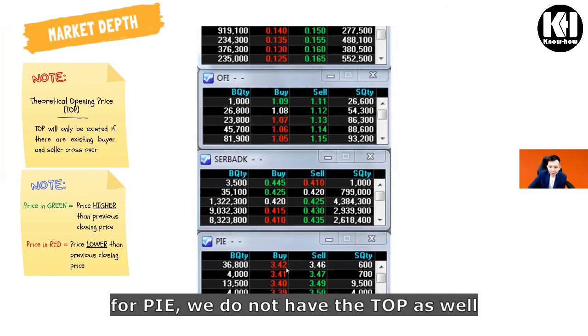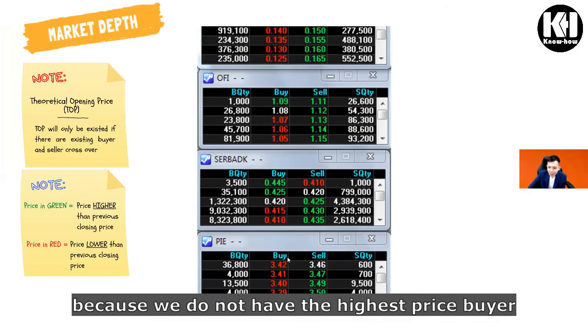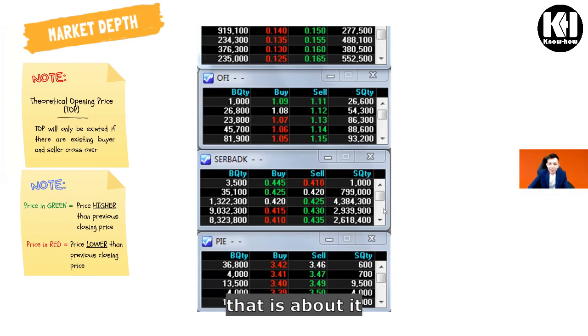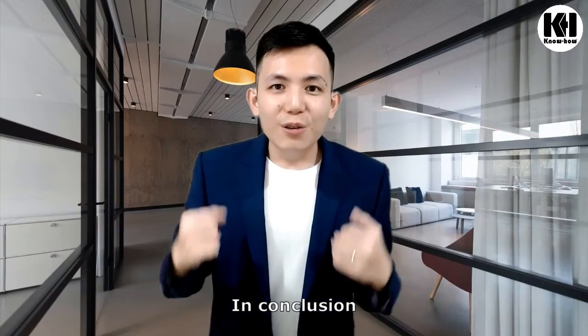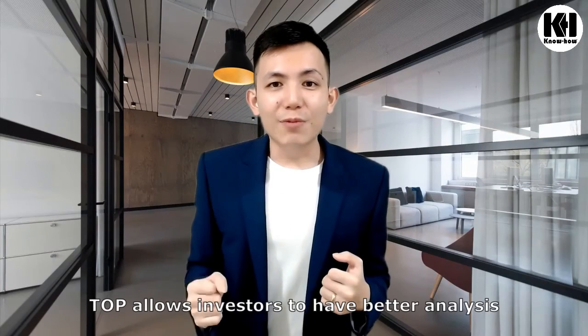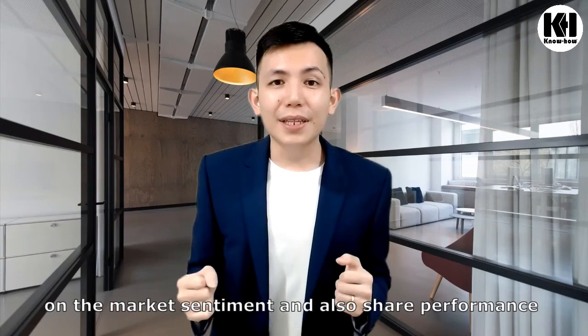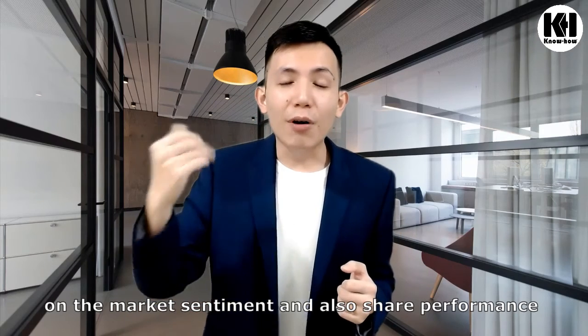How about Pi? For Pi, we don't have the TOP as well because we don't have the higher price buyer or the lower price seller. That's about it. In conclusion, TOP allows investors to better analyze the share market sentiment and also share performance before the market opening.